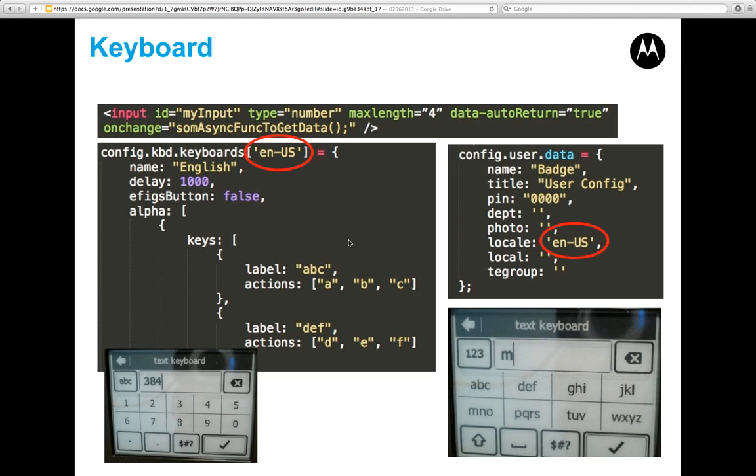So input, this is a typical HTML input tag, okay? And you could change the behavior of the keyboard just by changing the type. So if you say input type equals number, and this follows the same HTML5 input nomenclature, right? So if the input type is number, you're going to get a number keypad. Okay. I think the choices are number, date, time, pin, password. There's a couple of different ones that come out of the box. And if you don't specify anything, it's going to default to the standard text keyboard.